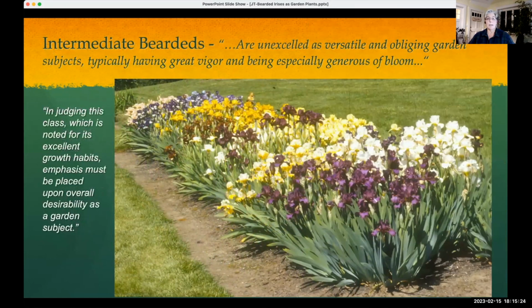IBs as a class are supposed to be vigorous and generous of bloom. The standard says they are, quote, "unexcelled as versatile and obliging garden subjects, typically having great vigor and being especially generous of bloom." This is not my garden. This is a garden in the Pacific Northwest.